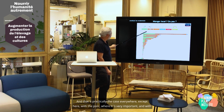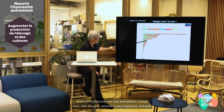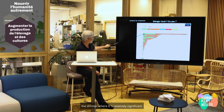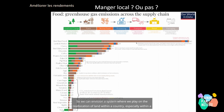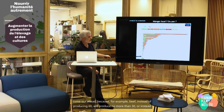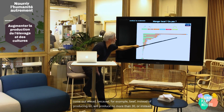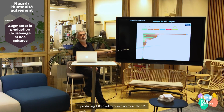And that's practically the case everywhere, except here with the pork, where it's very important, and with the shrimp, where it's relatively significant. For the rest, we see it's not the most significant part, so we can envision a system where we play on the reallocation of land within a country, especially within a region, where we increase the transport of materials, increasing the related CO2 emissions, and yet we will come out ahead because, for example, beef, instead of producing 60, will produce no more than 30, or instead of producing 1,000, will produce no more than 20.